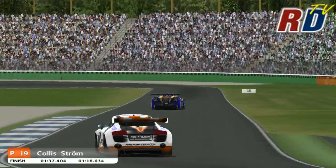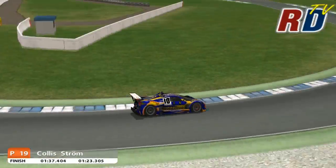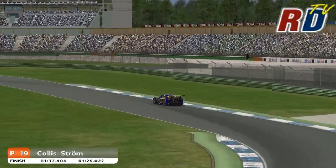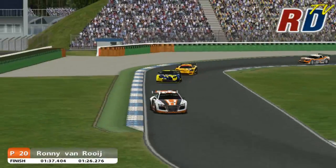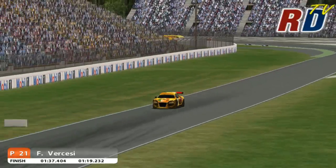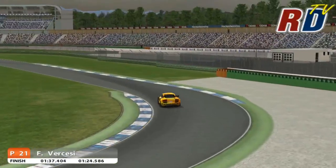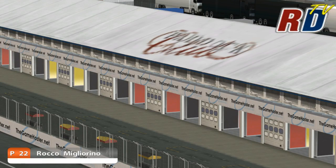Well, P19 is Collis Strom, sorry, for Gubblubben underdogs. P20 is Ronnie Van Rooij, Flying Dutchman Development. P21 is F. Berchesi. And in P22 we have Rocco Migliorino, the car that suffered the contact with Mikko, and it's out of the race, when we see a water blue racing car going out of the pits.